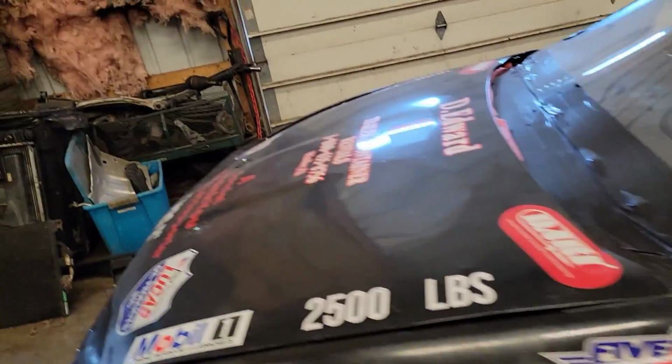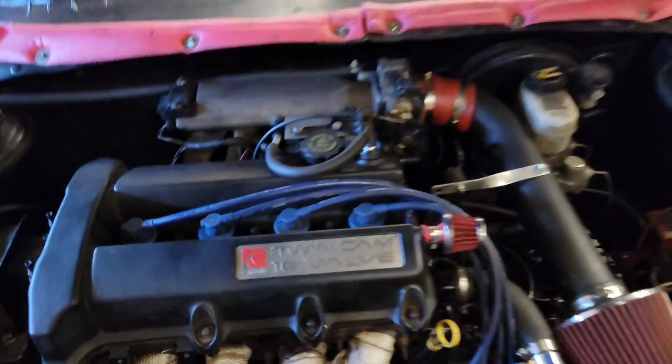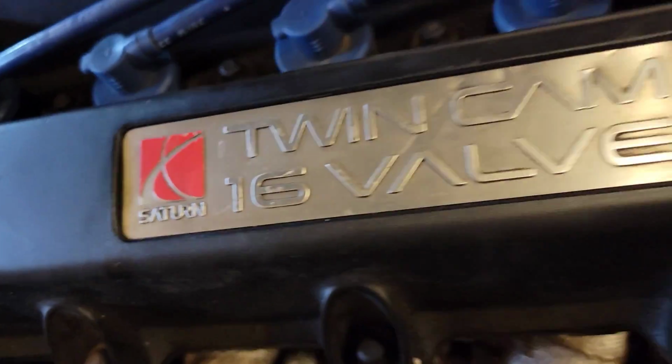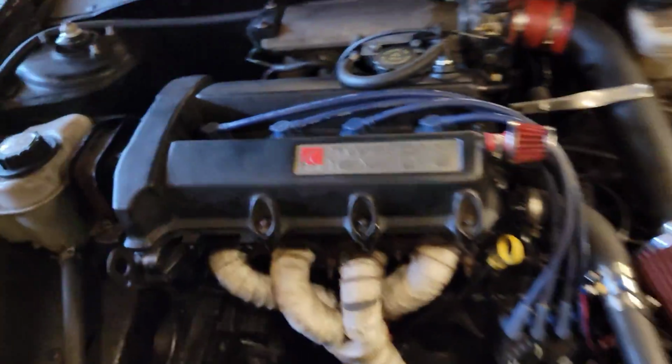And yeah. Oh, I guess I'll show you the goods real quick. Ta-da! The Ecotech K series. So when it beats you, you're gonna know you got passed by one of them Cobalt Hondas.